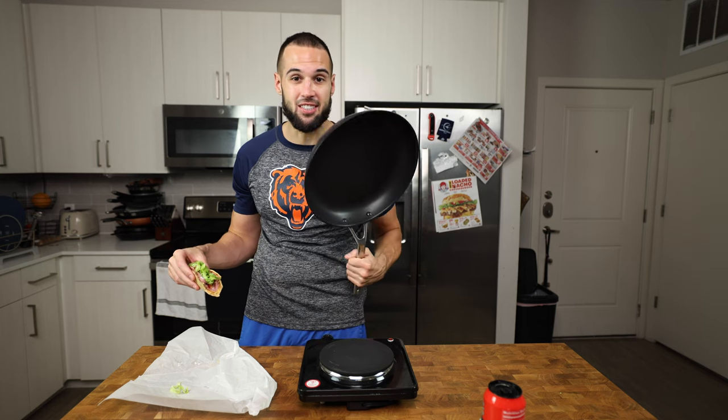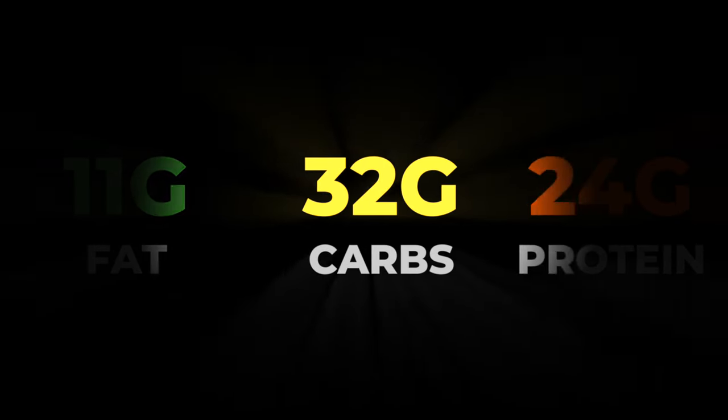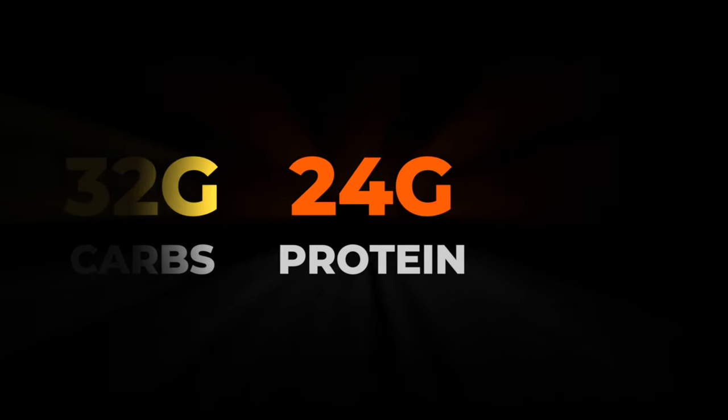We didn't make any dishes. The only thing that went in here was a cooked pita. And then when we look at the macros, we have 289 calories, 11 fat, 32 carb, and 24 protein. For a quick and easy lunch or snack, this is beautiful. We're gonna wait a couple hours and then we'll be back for meal four.